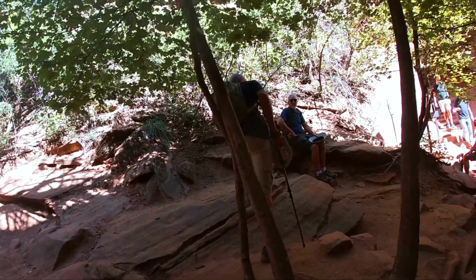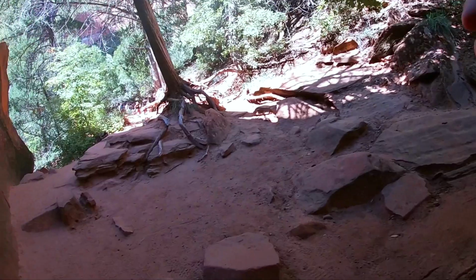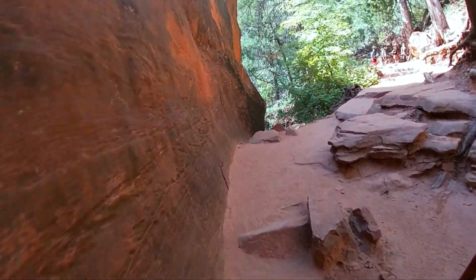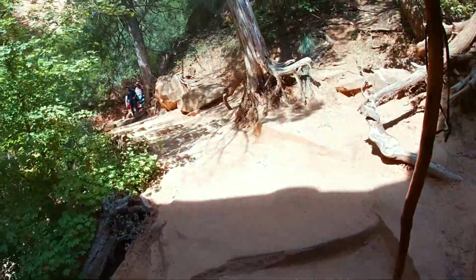0.1 mile. Middle pool's 0.1 mile. You want to get up there, eat, and come back? Go to the top. It's only half mile. I think the top is only half mile. Yeah, it is.